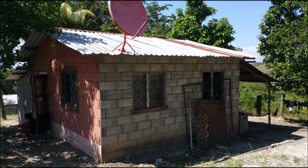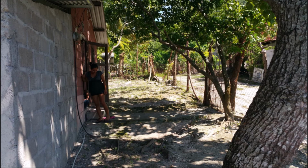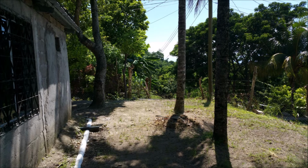That is the house exterior as it looked when it was purchased. These are pictures of the yard. That's the front of the house and the previous owner. As you can see, it's now those trees, avocado trees. That's her view from the front of the house, and her neighbors across the road, the side yard.